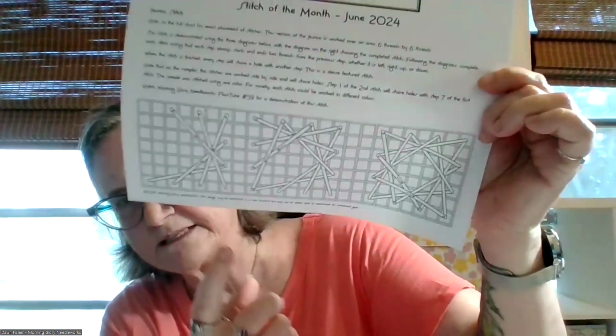I did it in what color? It's the yellow, the sulky yellow. It's hard to see, but it's got a really nice variegation, very subtle, but it's so pretty. So I'll probably show you that so it's closer. But here are the instructions.